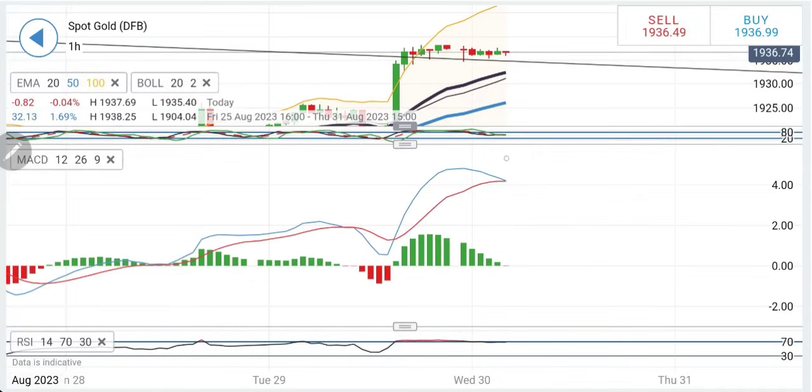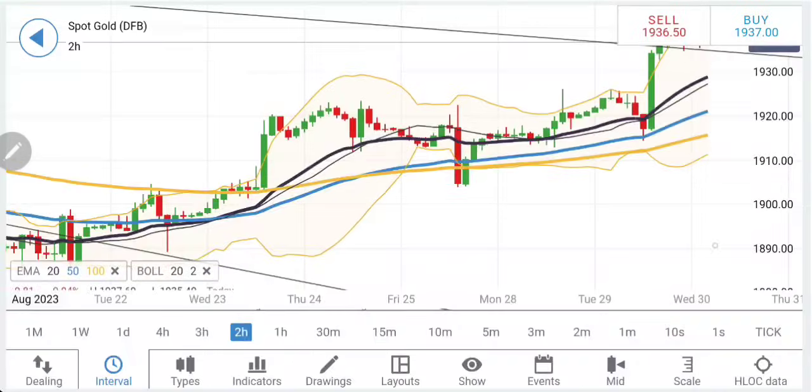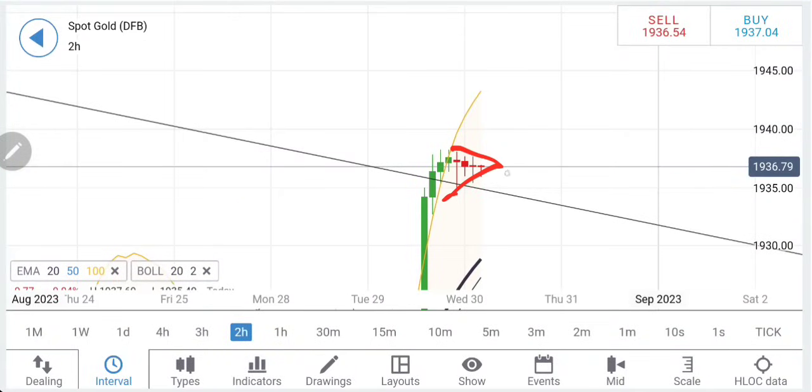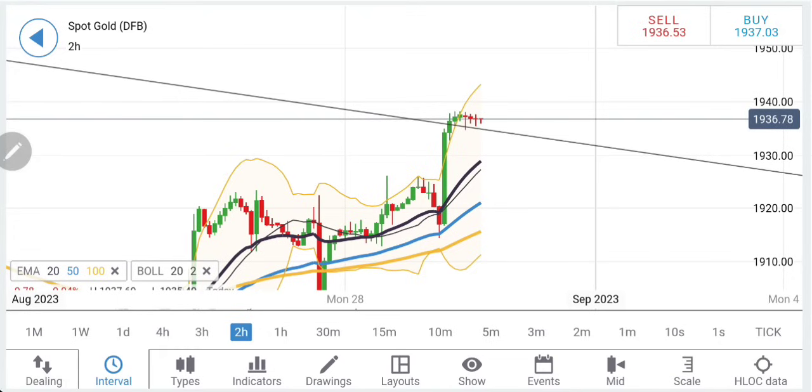Let's observe more. Stochastic has dropped. MACD willing to cross over for sell. RSI near to overbought zone. Coming to 2 hour, similar observation. Consolidation going on here. Possibly a breakout is what you should wait out for.